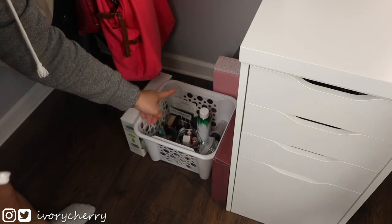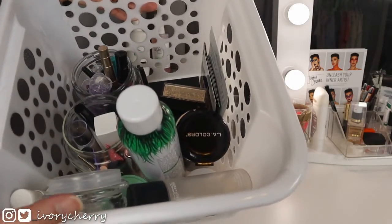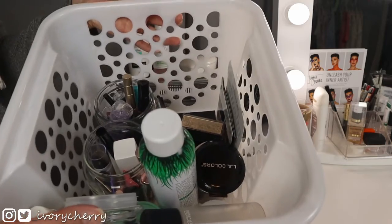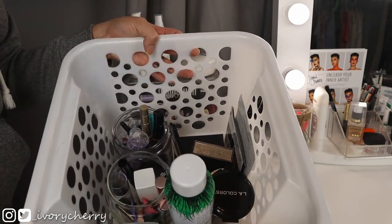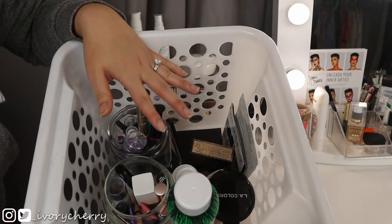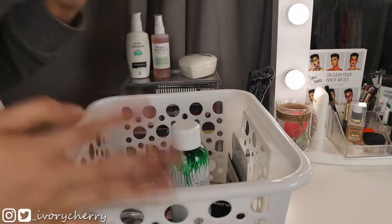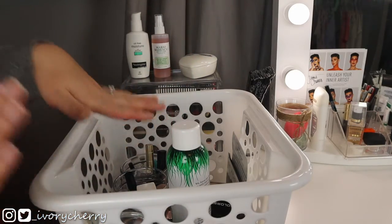Moving on to what's on the side of my vanity table on the floor. This is my makeup collection of basically everything that I've ever finished, or if I hate them that much and I don't want to finish it ever, I put them in here so that I could potentially do a full face of products I hate. There's only a couple of them. I would say for the most part these are all my product empties.